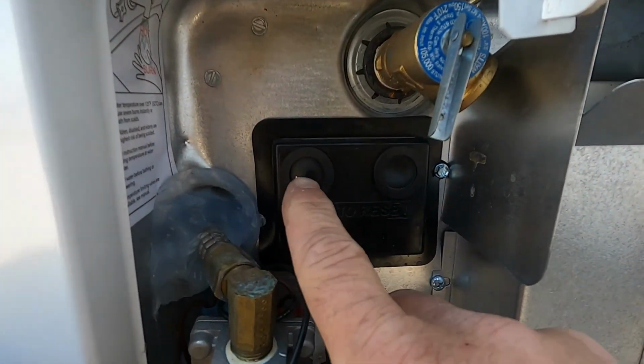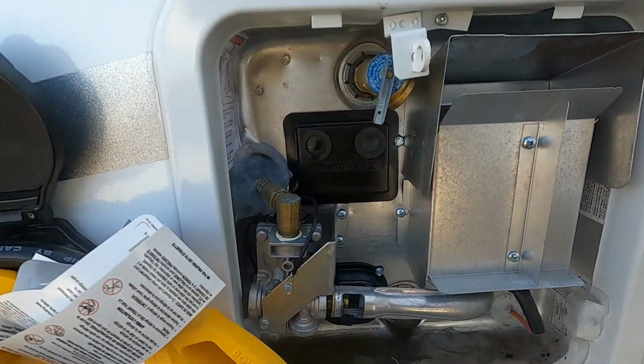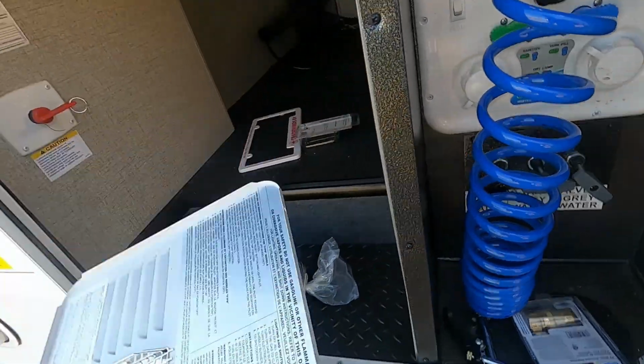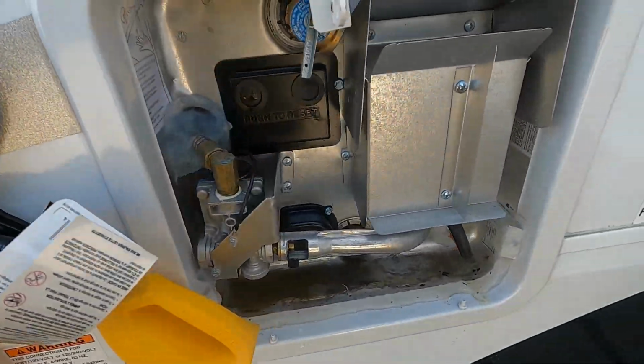Look out here, these may be bubbled up. Just press them back in, they are a reset. Some other instructions on the back of your door here. That's your city water connect.